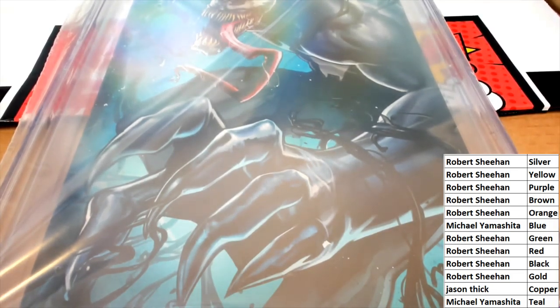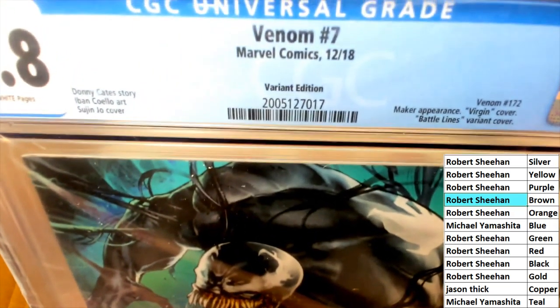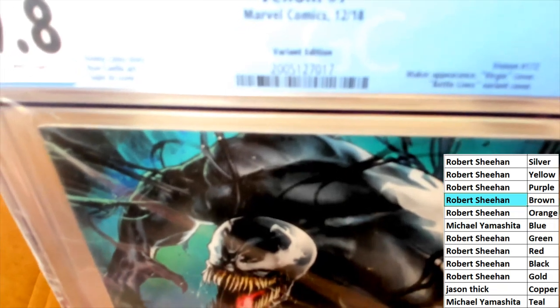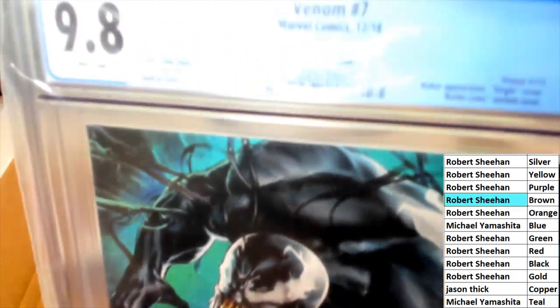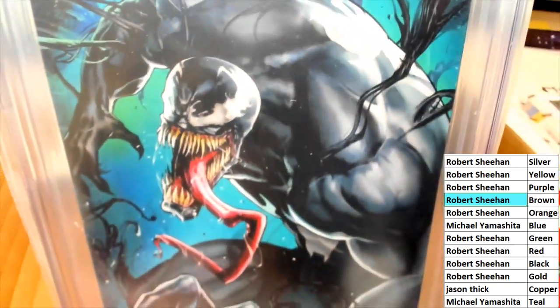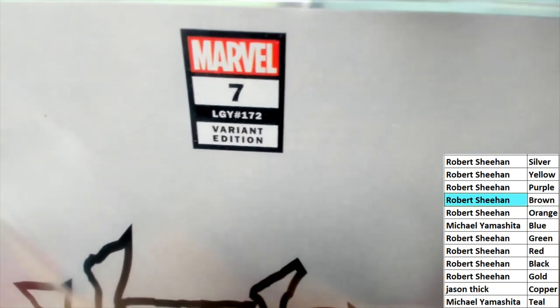So a big congratulations here to Robert S., who scored with the color brown in this break and comes away with a 9.8 Venom from 2018. Maker appearance, virgin cover. Battle Lines variant cover. Nasty looking artwork. So you can see right here, it also says variant edition.